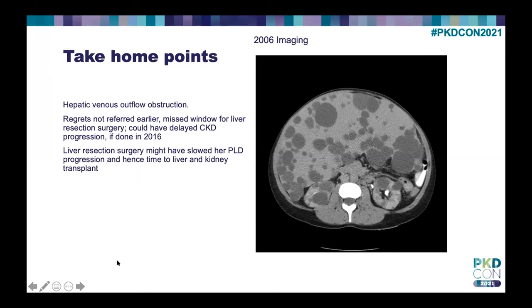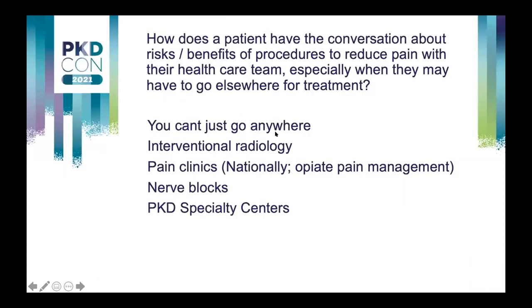There are important developments with liver transplant in polycystic liver disease recently by UNOS, who have relaxed the criteria to push patients like this lady up. And so she's going to get a liver transplant in the next month with the changes in the MELD criteria.